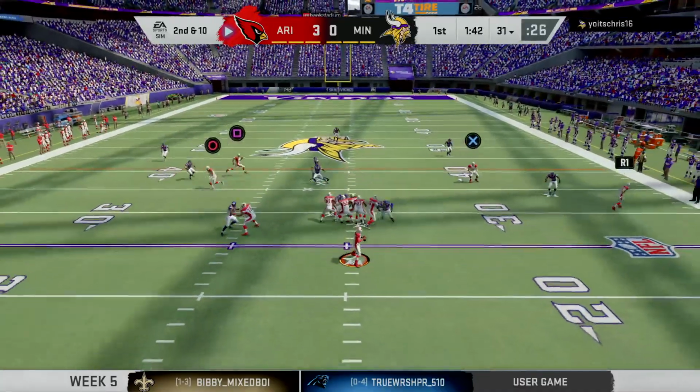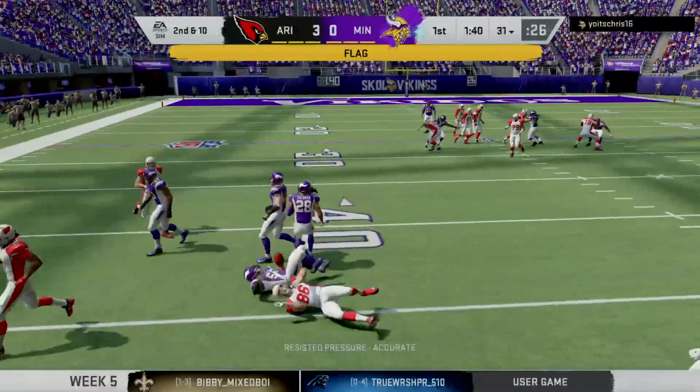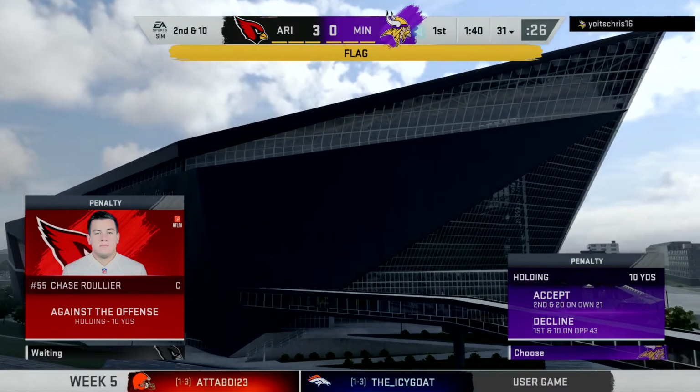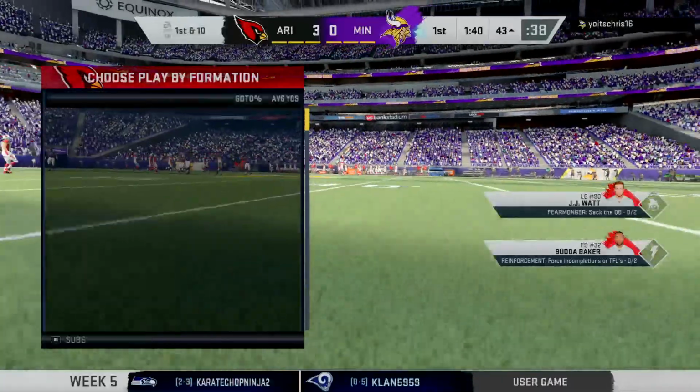Murray looks to throw again, 2nd and 10. Into heavy traffic, and it's intercepted. Picked up by the Pro Bowler, Anthony Barr. And to the 43. So down inside the 45 to the 43-yard line. That's where they'll take over.